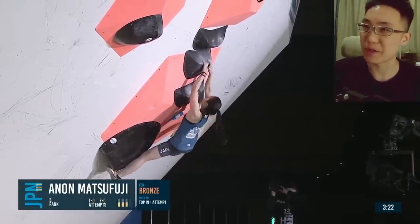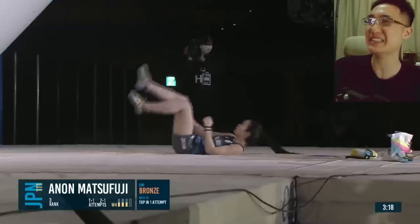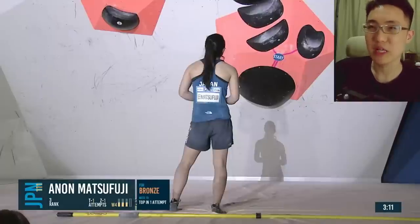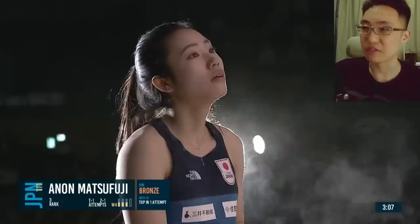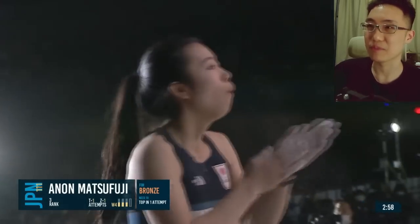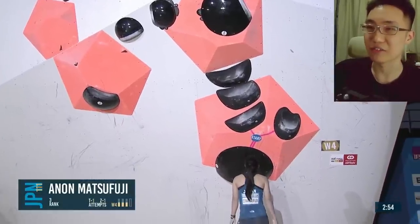Anna Mosufuji, this could be her style. She looks very confident and deliberate with those slopers on the fingers. Oh, she's actually kind of half crimping that. A little bit too aggressive to the jib, maybe. Didn't seem like she wanted to weight her right foot heel hook that much. She's currently in the bronze position. It would be great for her to top the boulder as well to really secure her bronze medal position. She needs a top in one attempt.